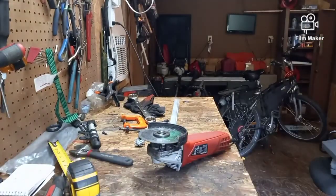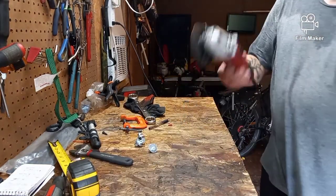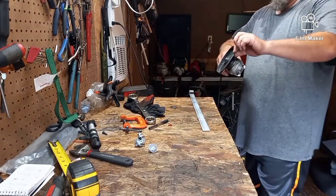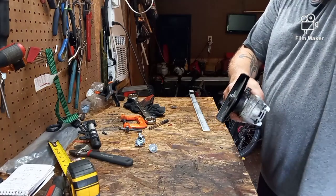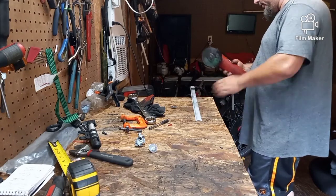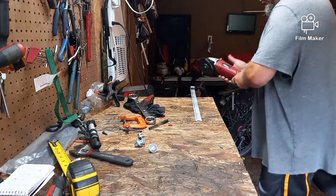Noise alert, because I am going to do this so you guys can see how fast it is. This is just an angle grinder, $15 at any store, $20, with a thin cutoff wheel. I buy these at Harbor Freight. I want to say a 10 pack's like $4 or something. I've already marked it at my 7 inches. Safety glasses. I'm not going to get mine.